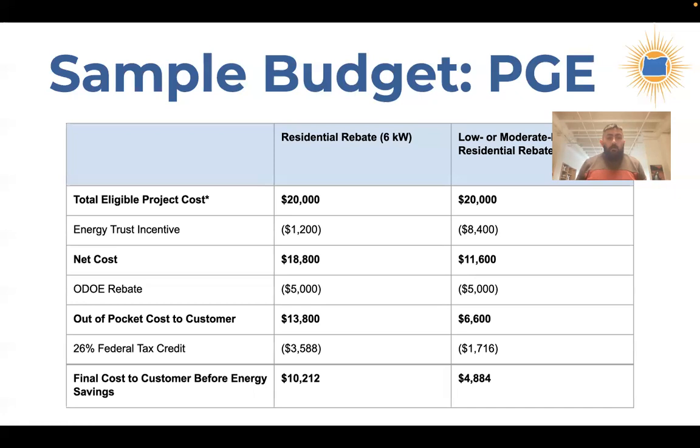You'll want to talk to your contractor to make sure that you are eligible for all of these incentives, and they'll be able to walk you through the whole process. So that's for PGE. Let's take a look for Pacific Power, if that's your utility. I'm not going to walk through every step, but you can see we start with the same $20,000 cost. The Energy Trust incentives are $900 for the standard incentive, or $4,200 for Solar Within Reach.